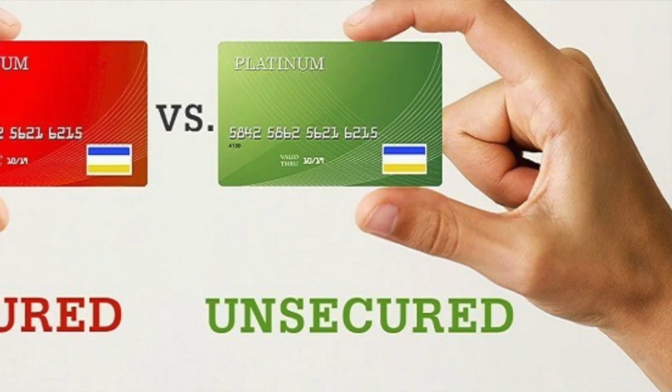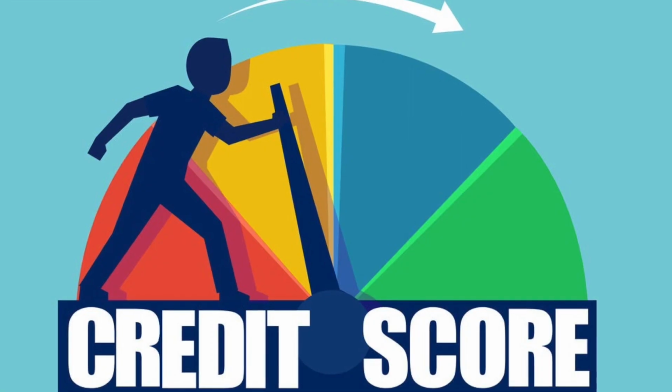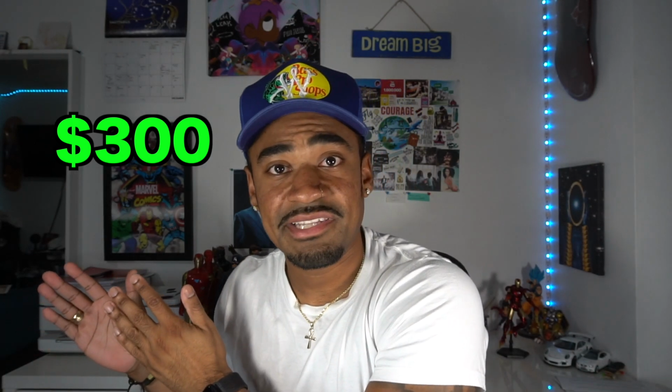So before I give you guys 5 credit card mistakes to avoid as a beginner, I just want to give a quick example on what the difference is between an unsecured credit card and a secured credit card, for those that don't know. A secured credit card is for people that have little to no credit or are trying to rebuild their credit. And how you obtain a secured credit card is by putting a refundable security deposit, and that initial deposit then becomes your initial credit limit amount. So for example, if I get a secured credit card and I put a security deposit amount of, let's say, $300, then that $300 becomes your initial credit limit amount.